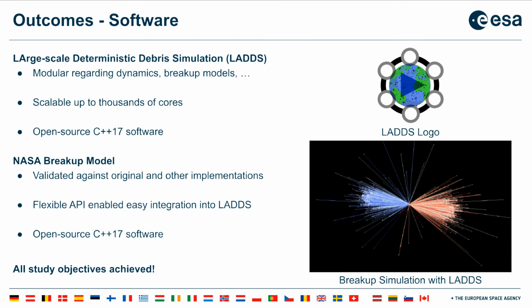One of our objectives was to produce sustainable software, so we want to talk about these outcomes as well. First, we have our large-scale deterministic debris simulation, or short LADS. It's built in a highly modular fashion, meaning one can easily replace the propagator, breakup models, MPI algorithm, and so on and so forth. In the technical presentation, we show that this software scales to at least thousands of compute cores. It's completely open source, available in GitHub, and written in C++17.